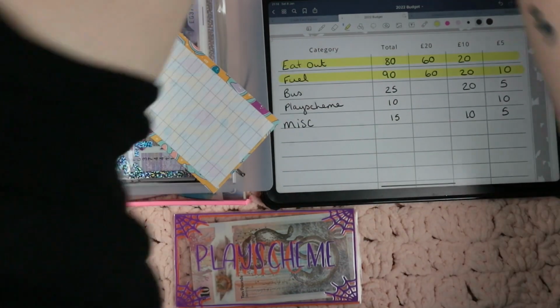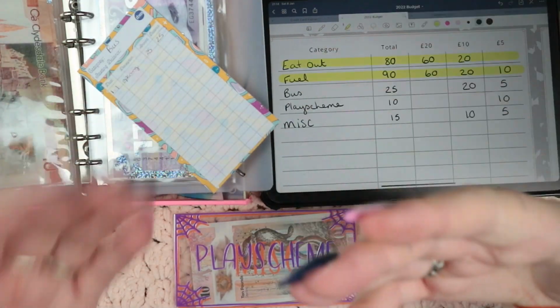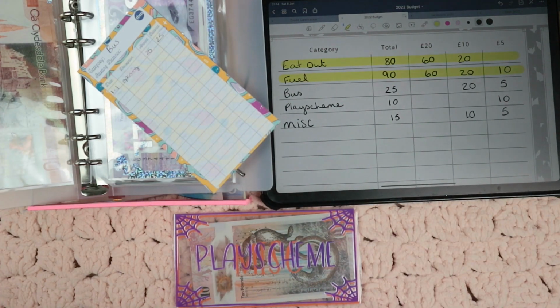Sorry, I think a pen might have leaked in my pen tub. That's annoying. That means I have to sort the whole pen tub.